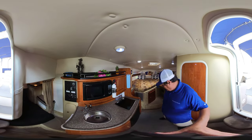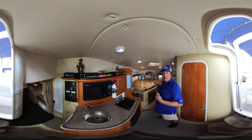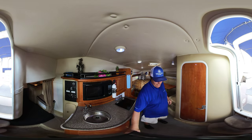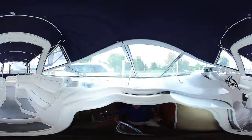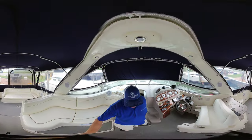There are carpet covers down here in the cabin. So the actual carpeting is in excellent condition, as are the curtains, headliners. There's no leaks on this boat. It's a super clean boat. And it is available for sale.